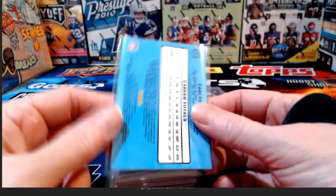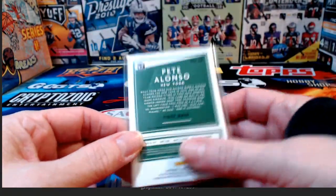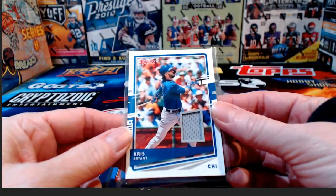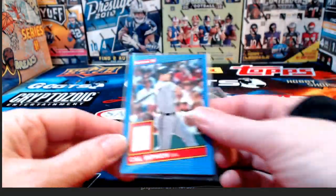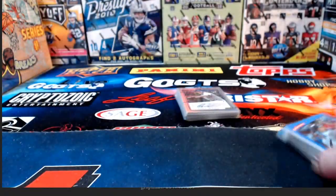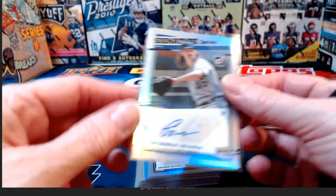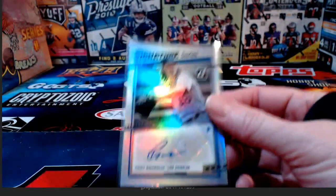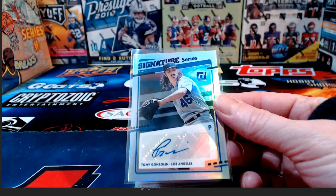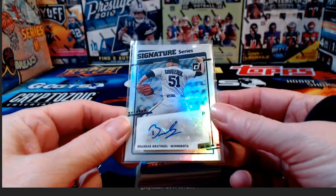All right, there is a little Carlton Fisk for Chicago. New York Mets and Pete Alonso. Chris Bryant for the Cubbies. Don Mattingly, the Yankees. Cal Ripken, the Orioles. Tony, how do you say it? Gonsolin? I don't know. I'm calling it incorrectly, however I pronounce it. But anyway, there it is for the Dodgers.